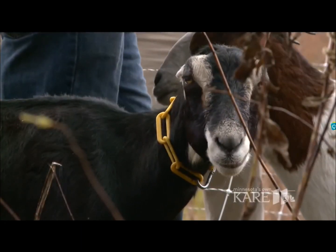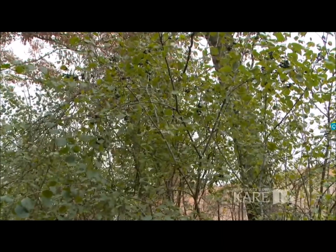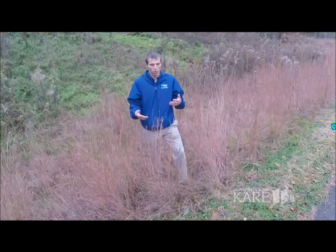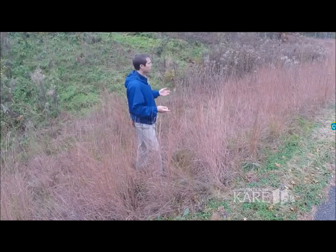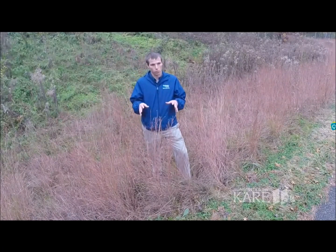Kind of late in the season, a lot of the natives have already lost their leaves, and the buckthorn is one of the plants that keeps its leaves longer. So this is a great time to get in, open the area up. Within an invasive shrub-dominated forest like behind us, there's very little opportunity for native ground cover species to bloom.